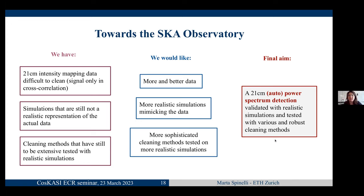Of course, the final aim of all this is that we want to measure this 21 centimeter auto power spectrum without having to really use the galaxies.